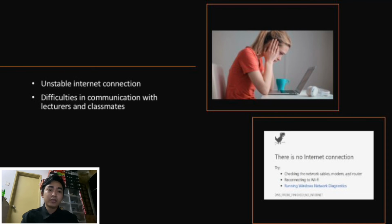Next, we proceed with continuous quality improvements. I think in this semester we have attended class in Microsoft Teams and submitted assignments at Google Classroom. During the class, it runs smoothly, but sometimes an unstable internet connection happens, which leads to difficulties in communication with lecturers and classmates. I think we can improve on that, and that's all.